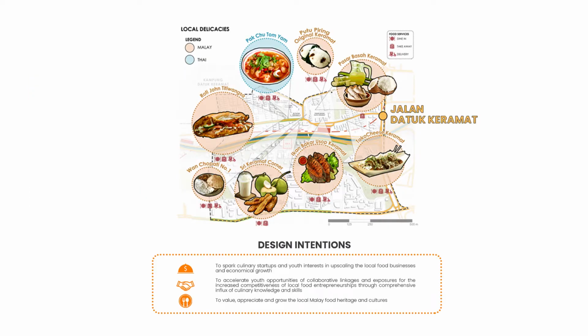And the Malay food notes, which is shown as the largest business opportunity in the food trail, becomes the source of the idea. The intention here is to spark culinary startups and youth interest in upskilling the food businesses. Secondly, accelerate collaborative youth exposure and learning in traditional Malay culinary arts. And thirdly, to value, appreciate and grow the food heritage and cultures.